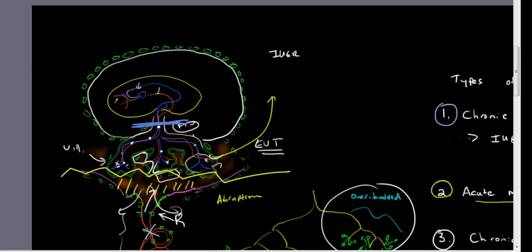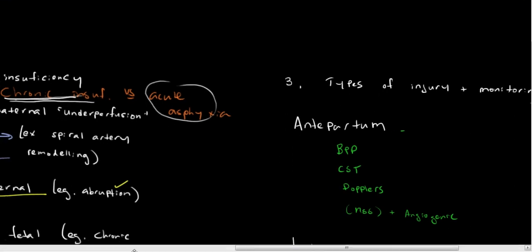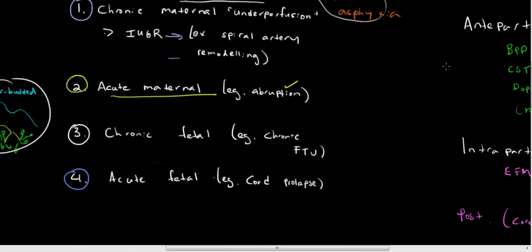So just to summarize this, because this is important, there's a fetal circulation and a maternal circulation. And you could have acute or chronic obstructions to either fetal or maternal circulation.